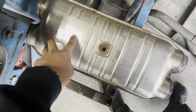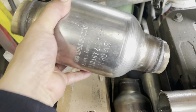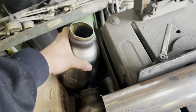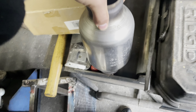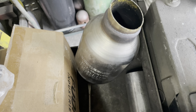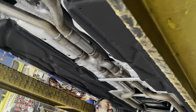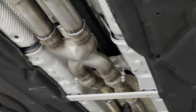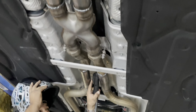We got the middle one out. Got these 2 out. We're good to go. Resonators, and then got the X-pipe in. Boy hooking me up.